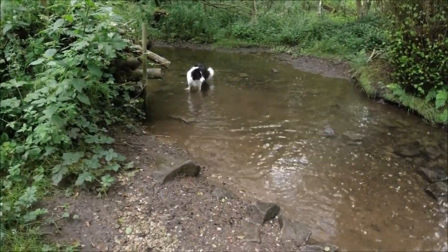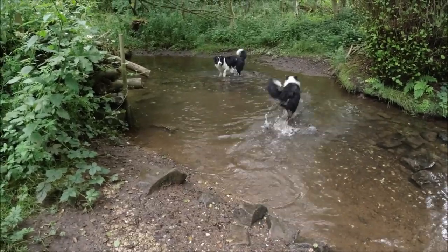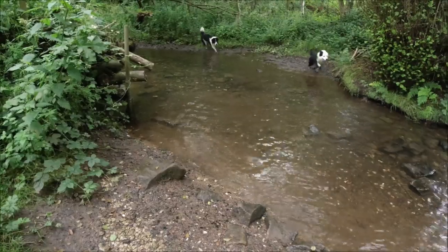So the dogs have found the water already. Happier than last week. You see this, but still as muddy.